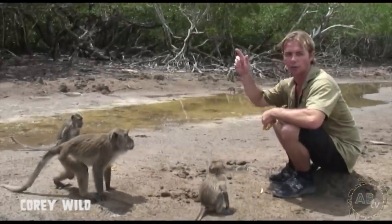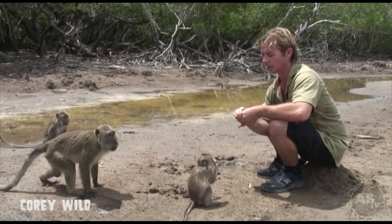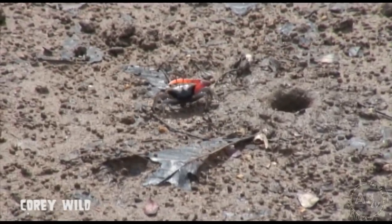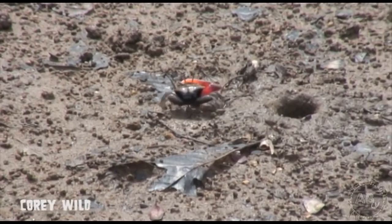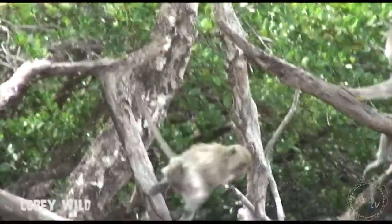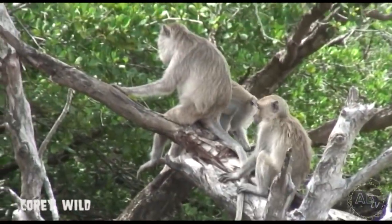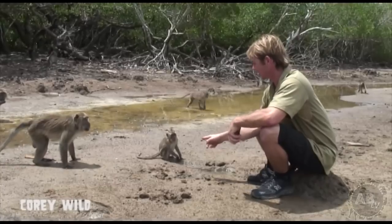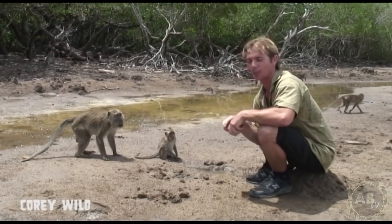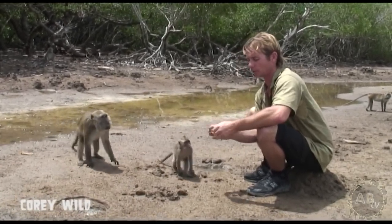And they've been known to dive from the mangroves, catch fish, they'll dig up these crab holes, get crabs out of there. Today they're getting a special treat, a little bit of banana. Oh, he's a piggy, isn't he? You can see this little one's got his jowls full. They store the banana in the jowls there. Much like pigeons do with seeds.